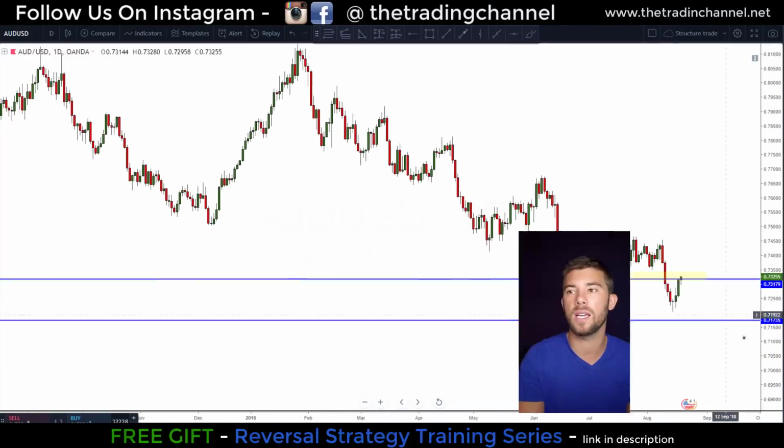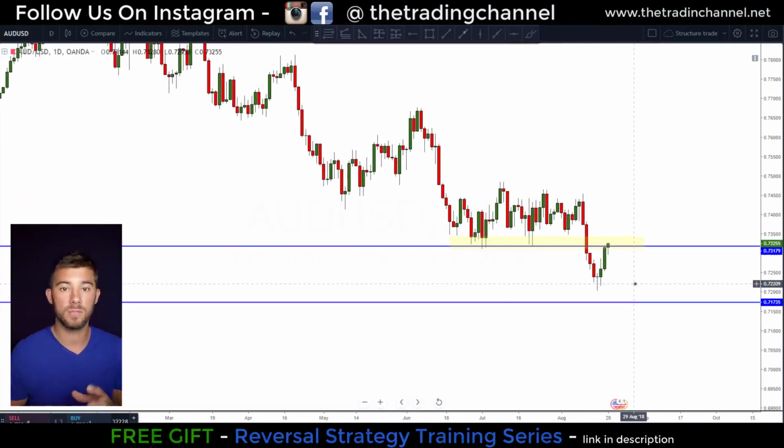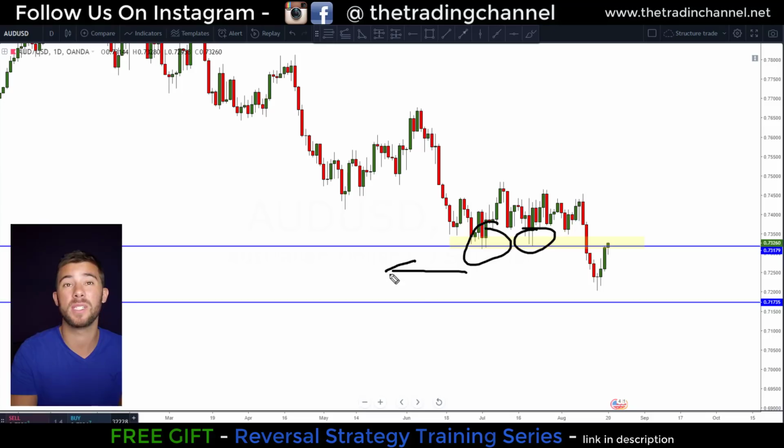Right up in the zone that we're looking at for possible trend continuation. So just like on the euro dollar, right? And on the pound dollar, we're looking at this level as a level that's been tested multiple times in the past. It's also been tested as major support and resistance before this.